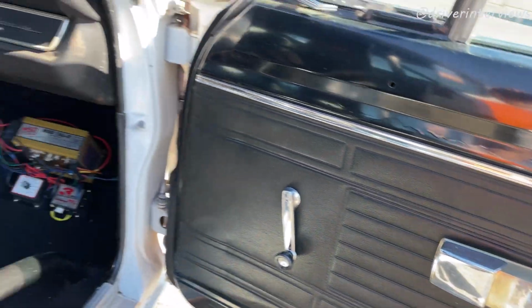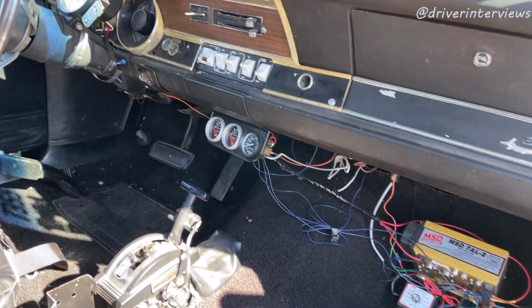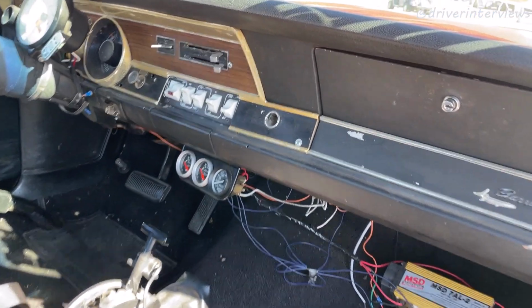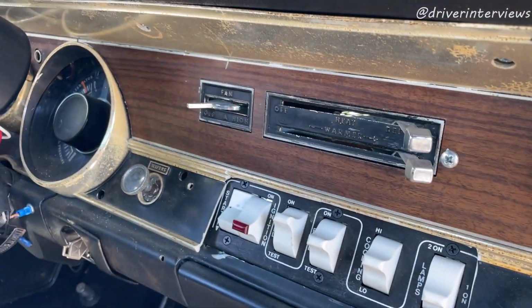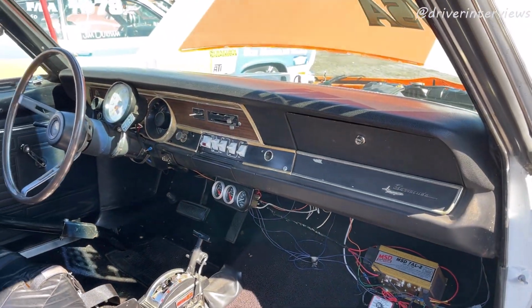I like the old doors. So this is what we love about Stock Eliminator, with the dash, the knobs. Radios are normally deleted. Once in a while, you see a radio not deleted. There's your air conditioner knobs, along with some toggle switches. Still using the key to start the car? Nope.